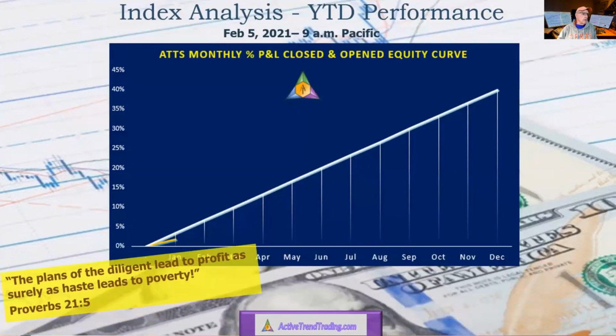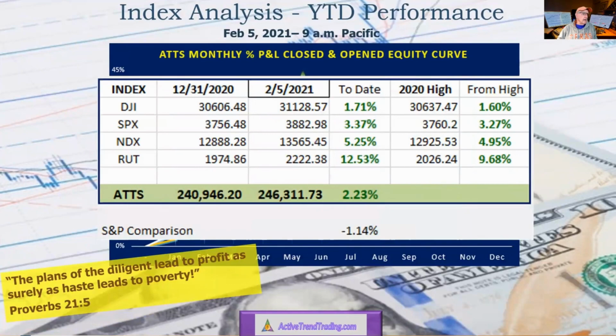So let's see how things are looking. As of about 9 o'clock this morning, that's Pacific time, I took a snapshot. The markets are all up. The Russell is just running away with the show. I mean, it's really doing an awesome job.